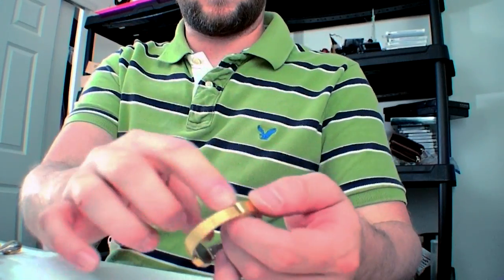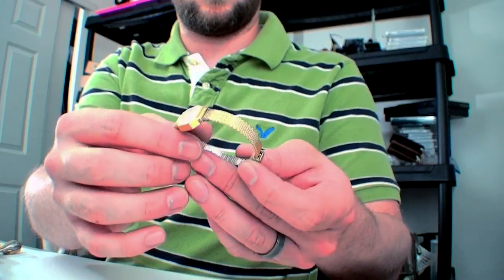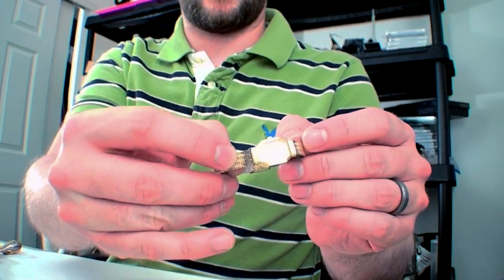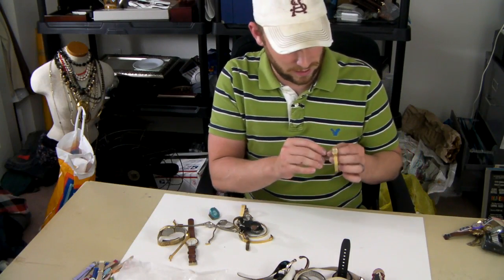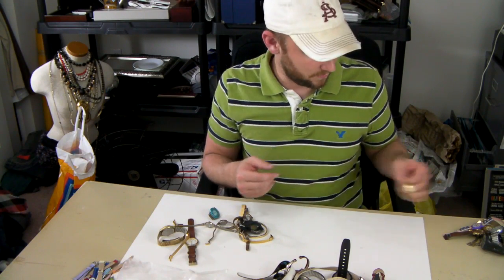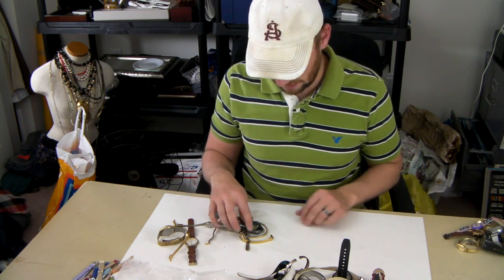It's in really good condition. As far as the sheen and stuff like that on the band, it isn't coming off, with the exception of right here. But the case and everything looks good. There's no scratches on the crystal. The back of it looks good. So I'm going to value this one and see what I can get out of that.